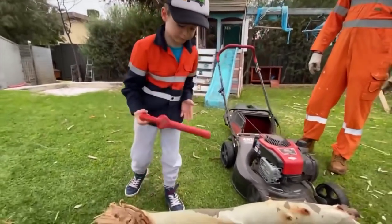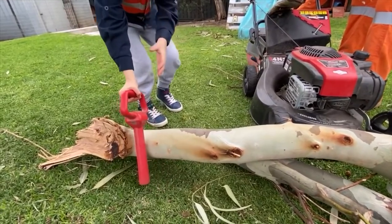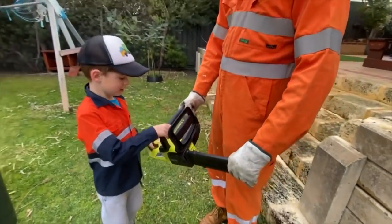Chop. What are we going to use to chop it? Let's see if this works. Or this. Look over there! Chainsaw! Like it? Ready?